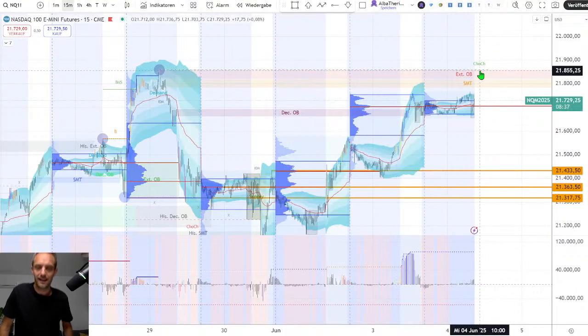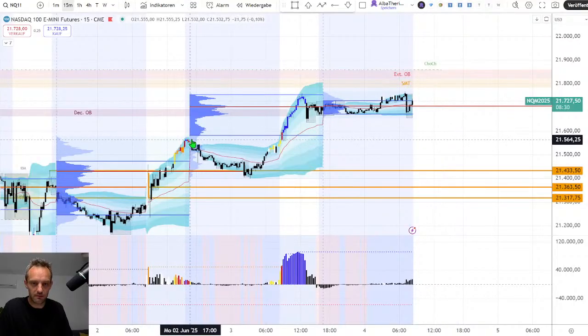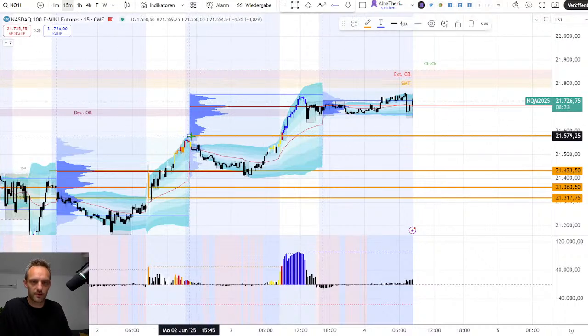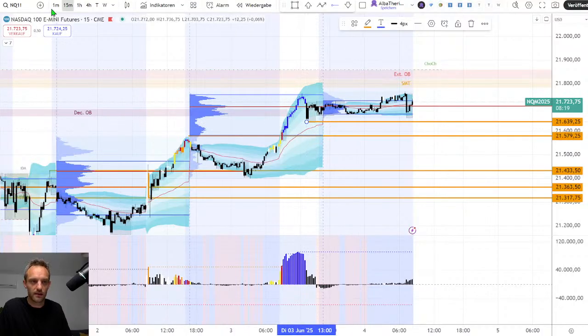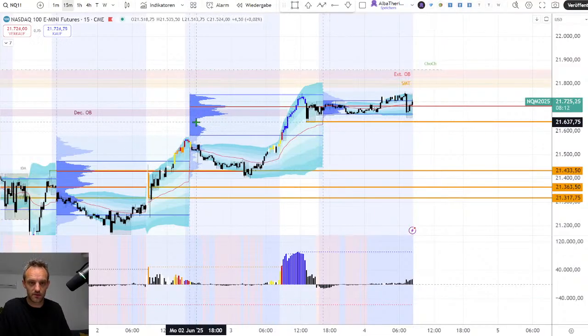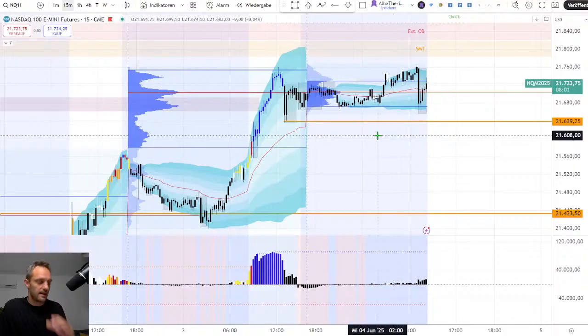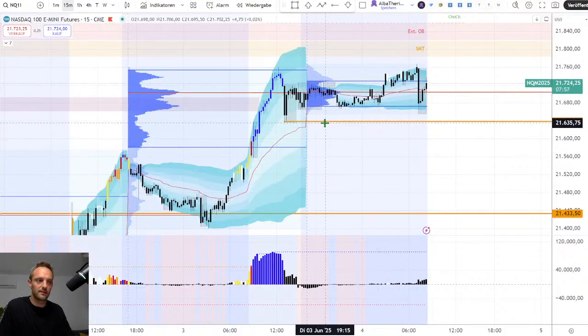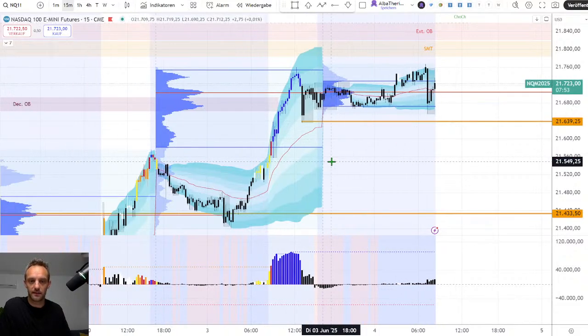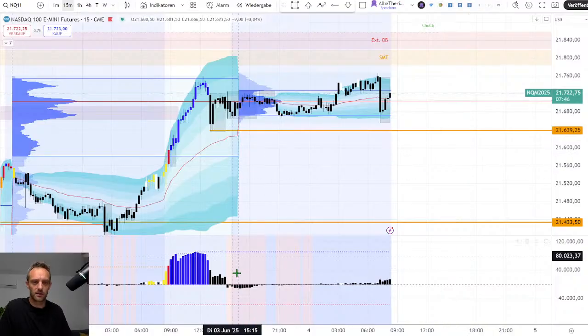If the market fails today and falls back below yesterday's value area, this will be crucial. If we fall back below this area, well, it's not going to last. I think the first place which might show a rotation is this volume node. See this low volume node from yesterday, also the low around 21,639. If the market cannot hold this level, it's going to be very difficult, and we see a failure. Currently, I'm still optimistic that the buyers will come back.